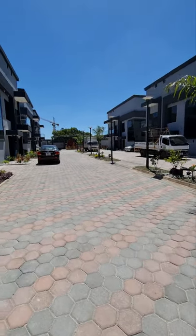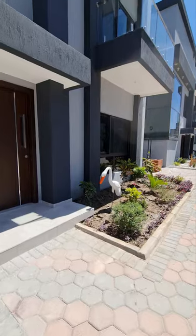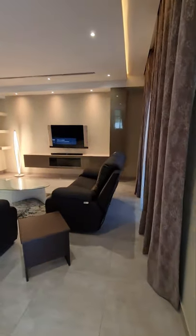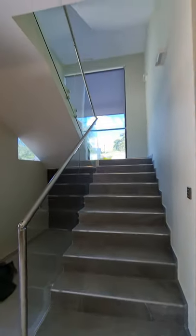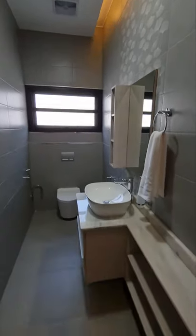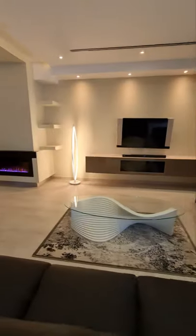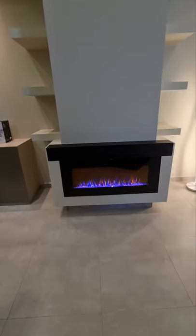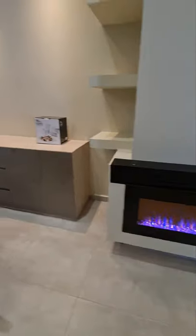So let's go inside. We're going to have a look at the latest listing that the Z Realtor brings to you. So this is the living room. This goes upstairs. Here we've got our powder room. Here we've got a fireplace. Automatic, it works, it heats. Dining area.